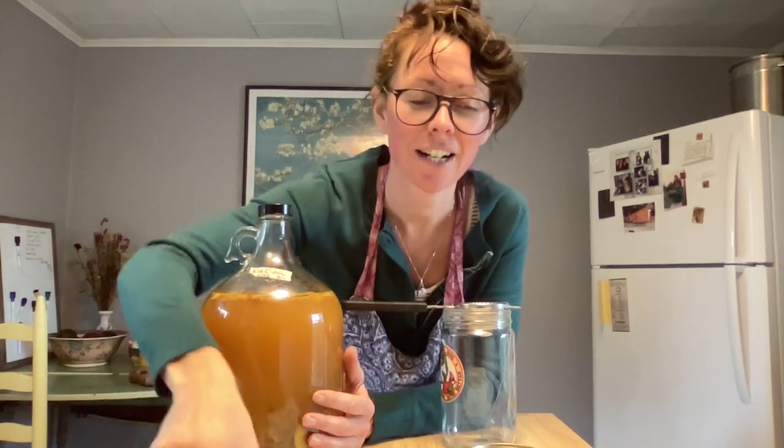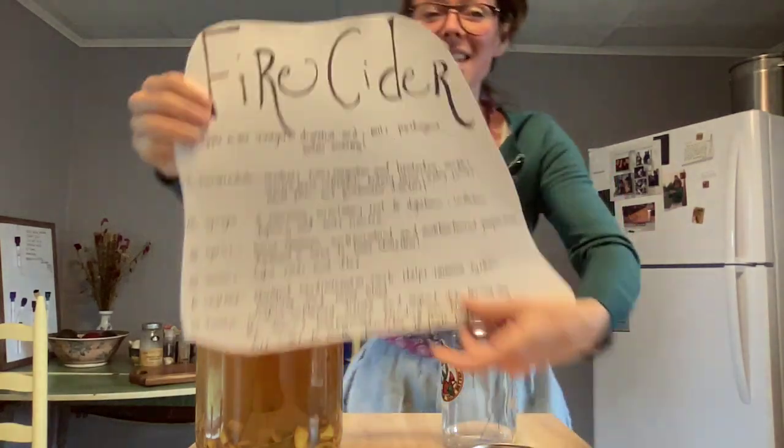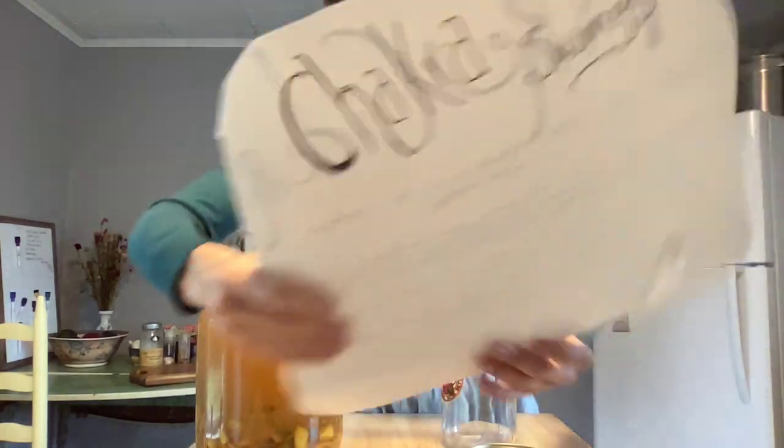It's pretty amazing, horseradish. Ginger, here I've got my fire cider sign that I was using this summer at the farmers markets I was attending and selling my fire cider. So a little reference. Ginger, as we know, is very warming. It aids in digestion. It has an amazing flavor. Can't really go wrong with ginger. And root. Use the root rather than the powder, the fresh ginger root.